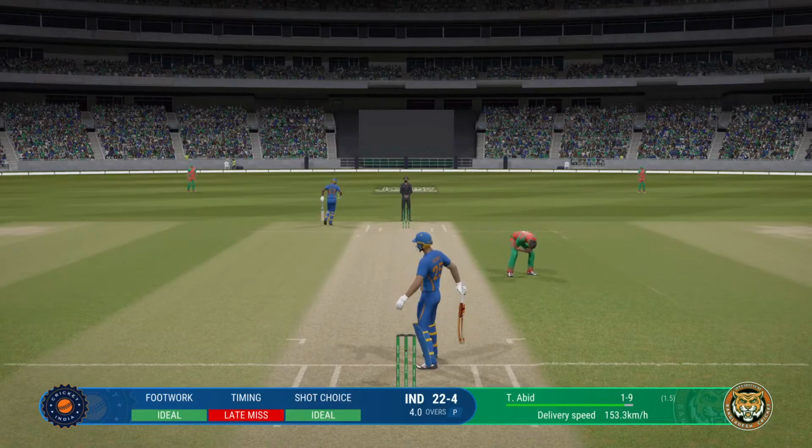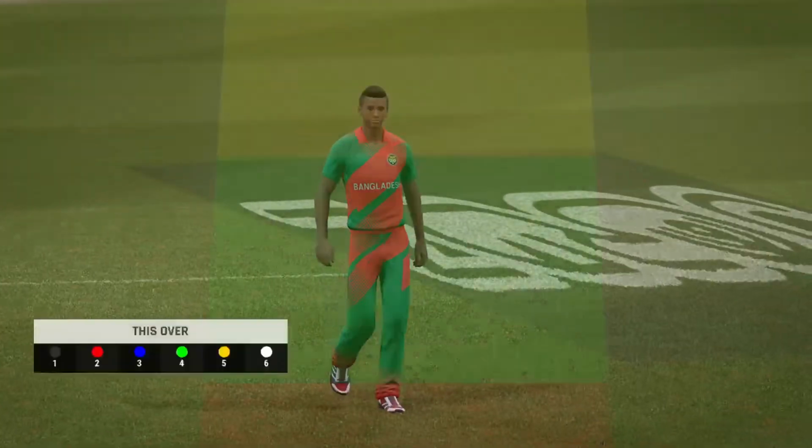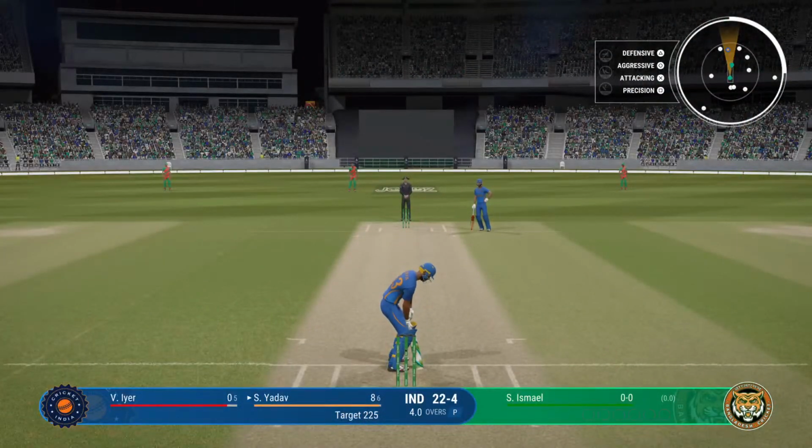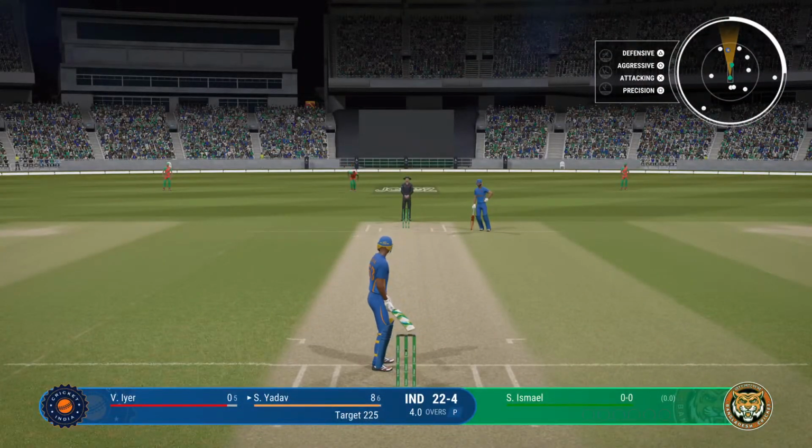Really wound up for that. Ball seemed to come onto the bat quicker than he thought. That's the over. India 22 for 4. The left-arm medium bowler is coming into the attack from the north end.